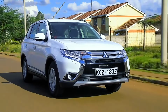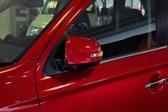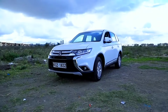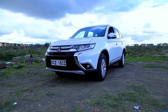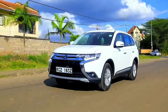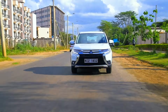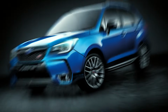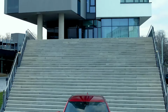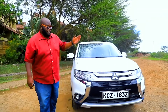Kenyan soft roader buyers are the hardest to please. They want style, performance, practicality, and safety in one package. Today on Cars with Big Boy Trev, we take a look at the Mitsubishi Outlander in the used car market as a serious contender in the soft roader category. Does it have what it takes to fight out with the likes of the Honda CR-V, the capable Subaru Forester, or the ladies' dream, the Mazda CX-5? Well, let's find out. First things first, let's check out the front profile.